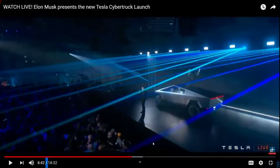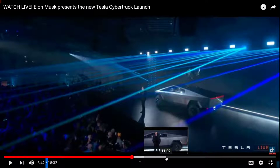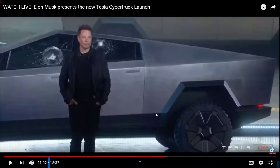Okay, so Elon gets a little flustered, notably. That was not planned. I know a lot of people say it was planned. It was not. So let's jump. He kind of wants to get to the highlights where he gets back on track. Let's watch him get back on track and get excited about his vehicle again, which is phenomenal.